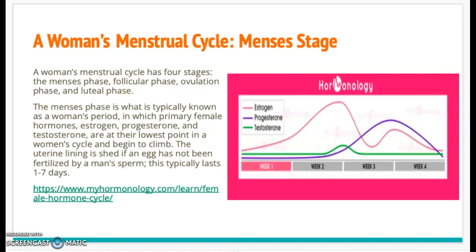The first stage of a woman's menstrual cycle is called the menses stage. There's the menses stage, the follicular phase, ovulation phase, and luteal phase. The first one is menses, which is what's known as a woman's period. During this period, the primary female reproductive hormones, estrogen, progesterone, and testosterone, are at their lowest point in a woman's cycle, which you can see demonstrated right here, and they begin to climb. The uterine lining is shed if an egg has not been fertilized. This period usually lasts between 1 and 7 days.